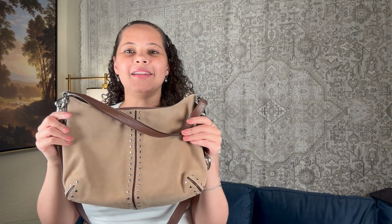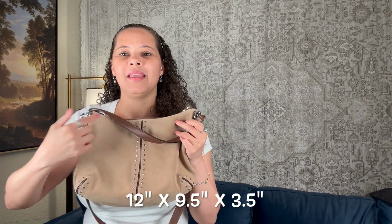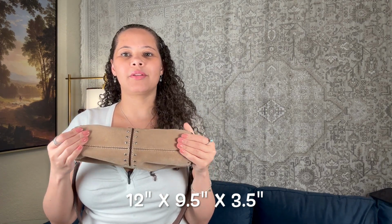Well, this bag here, regarding its size, it is 12 inches long, it is 9.5 inches tall, and the bottom of the bag here is about 3.5 inches.